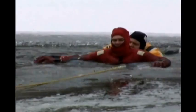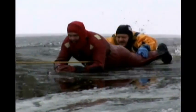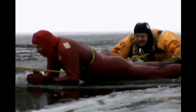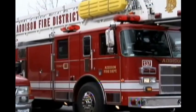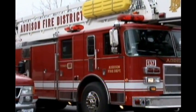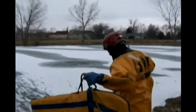Firefighters and paramedics from 3 communities work together to hone their skills in the art of ice water rescues, doing what may look simple, but is a very hazardous procedure. Elmhurst, Addison, and Villa Park all congregated over 3 days at Twin Lakes Park wearing specialized suits that not only keep the rescuer relatively warm, but also serve as a flotation device.